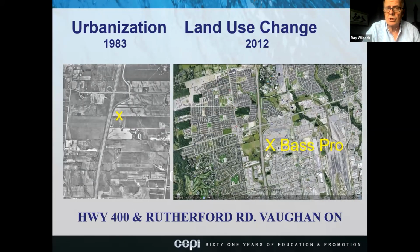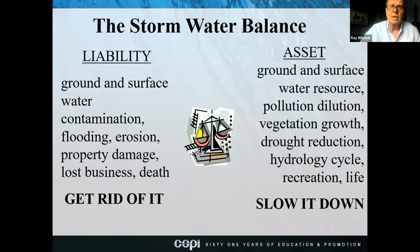So obviously the storms that would hit in 83 versus 2012 are going to be treated quite differently, particularly when you have concrete and asphalt and water falling off of roofs and so forth. Quite different from a stormwater management type system that you would need. When it comes to the major storms that we do have, sometimes it becomes a liability. We just need to get rid of it. And sometimes it becomes an asset, and we might need it for vegetation growth, drought reduction. We might just want to slow it down.